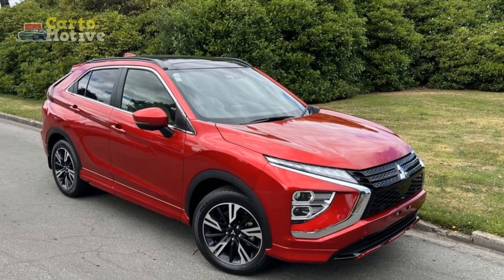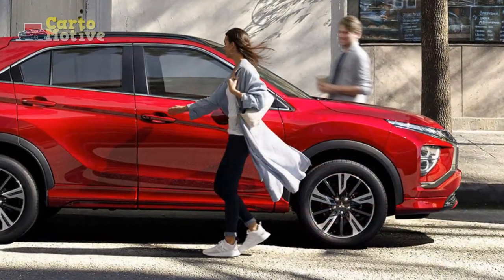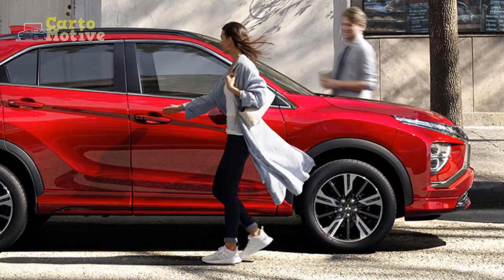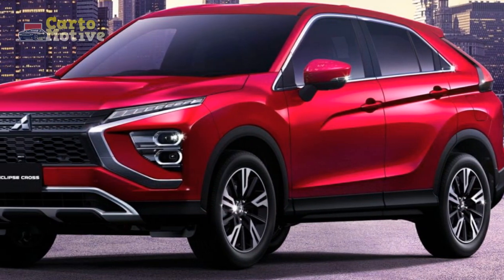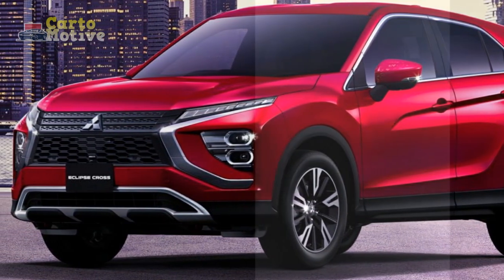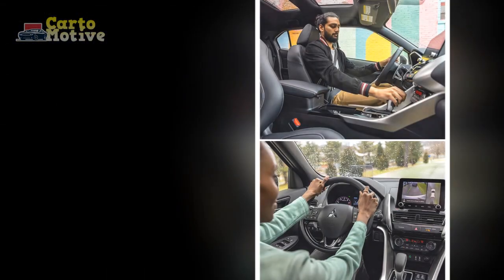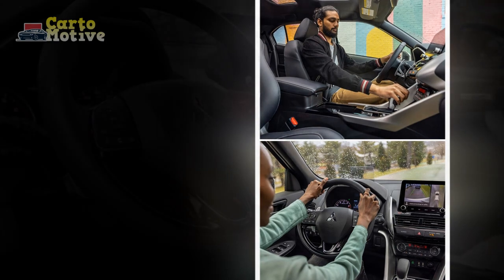Next in line is the LE, which will cost you $27,045. After that, it's the SE at $28,045, the SEL at $29,495, and the Rallyette at $29,995. These prices don't include the $1,445 destination fee.